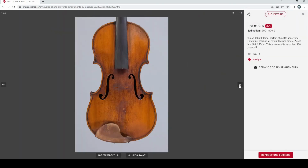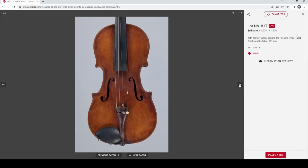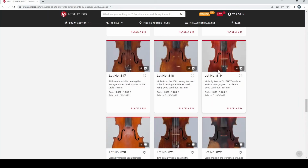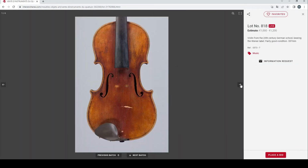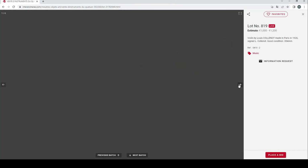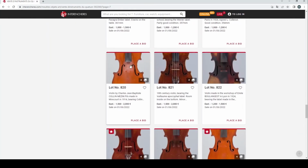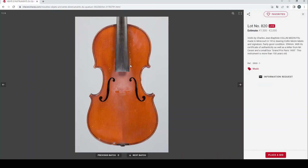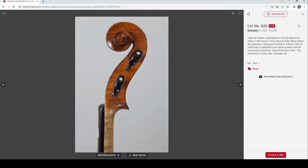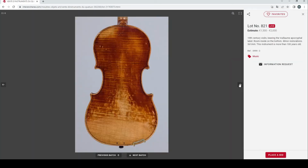Early 20th century violin. 20th century violin with a Vervagra Ember label. That's interesting. The 20th century German violin. Violin by Louis Colonel. Violin by Charles Jean-Baptiste Colin-Mazin. A 19th century violin with a Viome label.